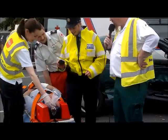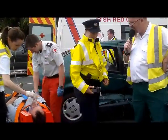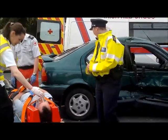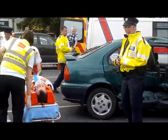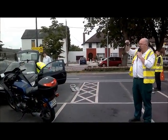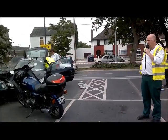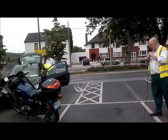So he's about 27 units over or whatever the case may be. But you can see what happens at the scene. They have to identify quickly, and things have to be worked out about drink driving. There's no excuse in this day and age for drink driving, lads. There's a lot of people being killed in the country as a result of it still to this day.